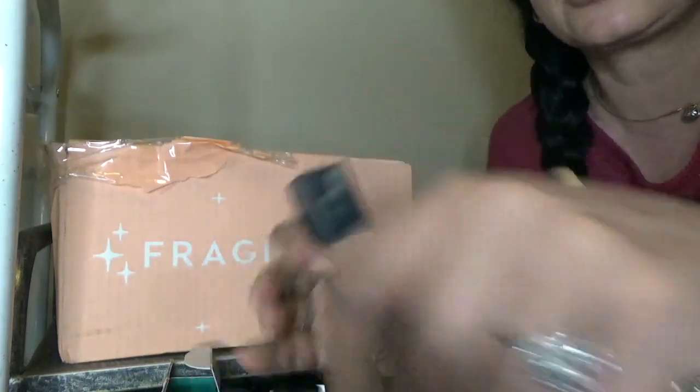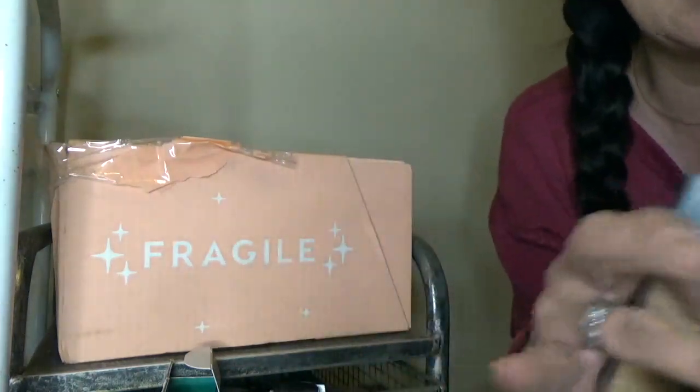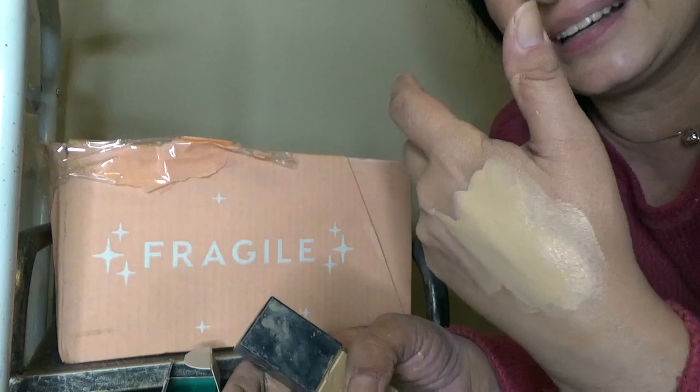At the time, this looked really, really nice on my skin. What is it with the yellow? Everything is just yellow. I swear, I feel like a duck. Everything's so yellow. Well, not that type of yellow.